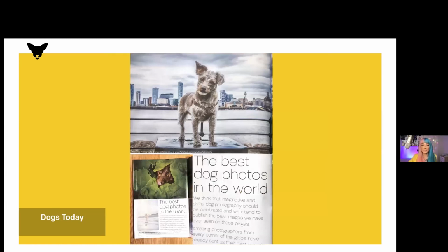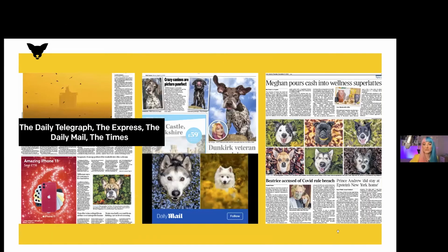We've had a few features in Dogs Today magazine. This is a couple of them just here. Again, that's through people just being aware of who we are and being connected. Speaking to people, knowing people always helps. And social media as well, I attribute to a lot of being able to be out there.